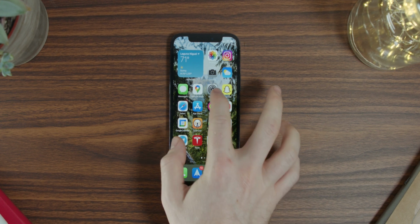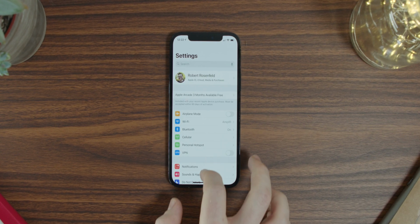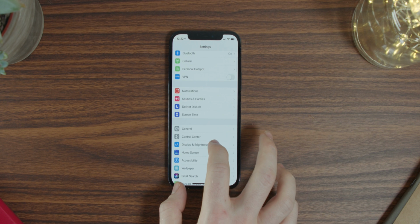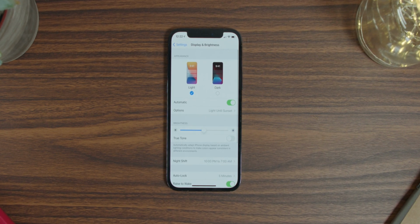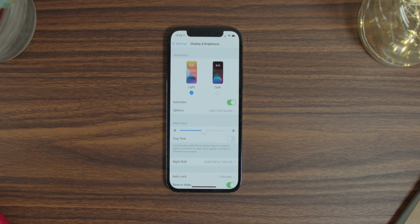There are two other really important display options that I want to make sure you are aware of. They're going to be inside of settings and then display and brightness. And two settings here I want to talk about. One is True Tone and the other is going to be light mode and dark mode. So let's start with the first one here, which is True Tone.